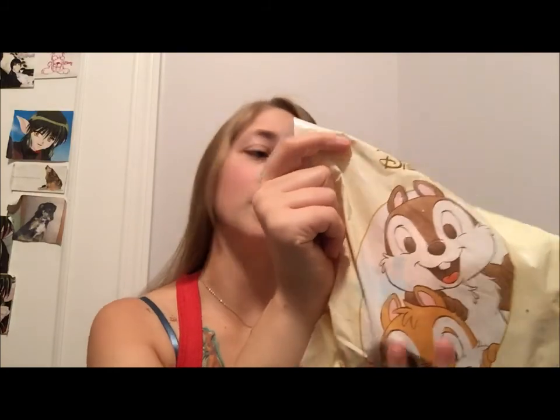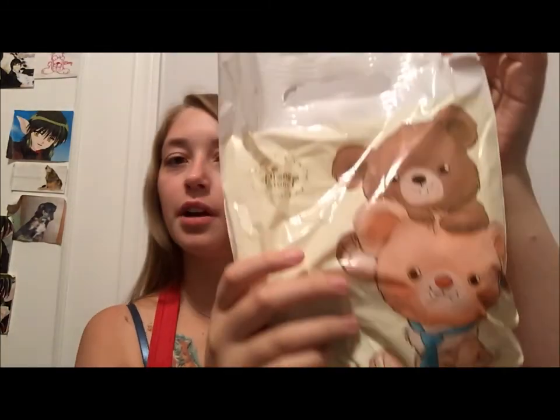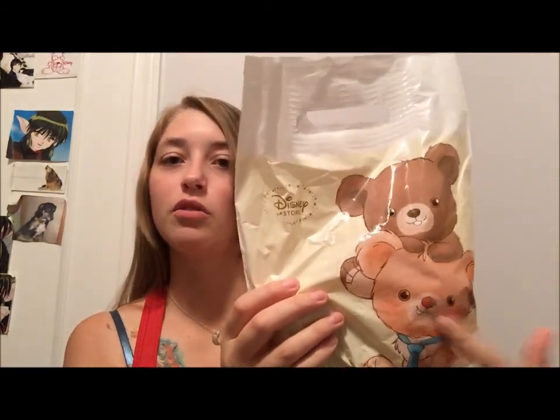Okay, next bag looks like it's from the Disney store. So on this side it's got Chip and Dale, and from this side it's got, I don't know who that is actually, but it is some bears. These must be some characters that are exclusive to the Tokyo Disneyland. If you guys know who these are, let me know. And I feel something squishy. I'll do this first. Oh my gosh.